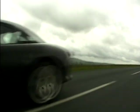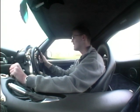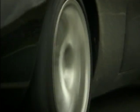Engine-wise, we've got a straight 6 with 390 brake horsepower, which is the stuff of dreams. And that sound is just brilliant. I haven't even started to push it yet. This is just excellent.